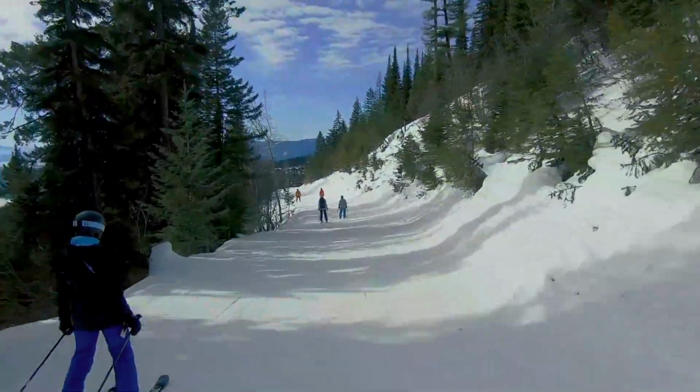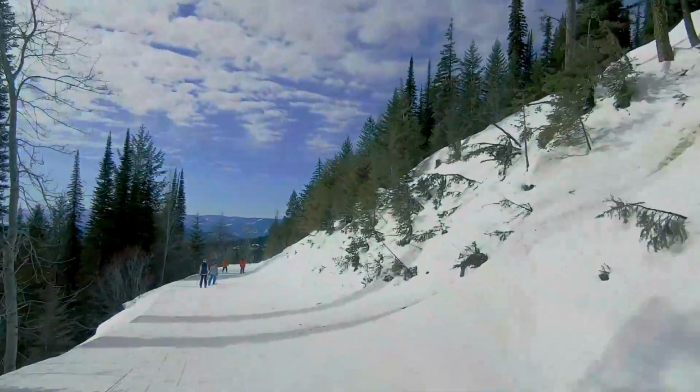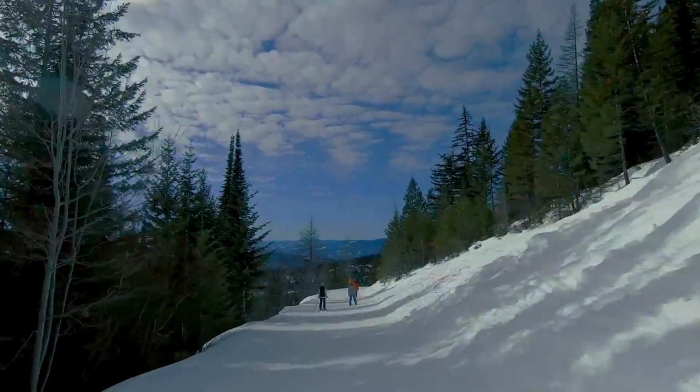Be sure to check out my video on Whitefish Mountain properties if you want more details on homes and condos by these lifts. Otherwise, you can veer off onto Russ's Street to get back to Chair 1 or 2.